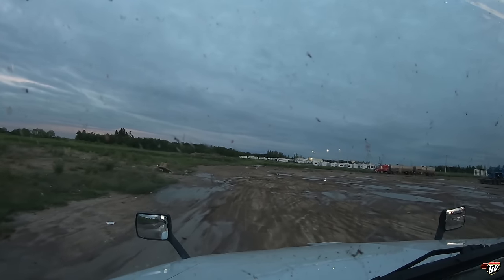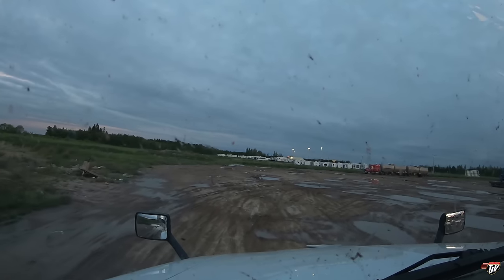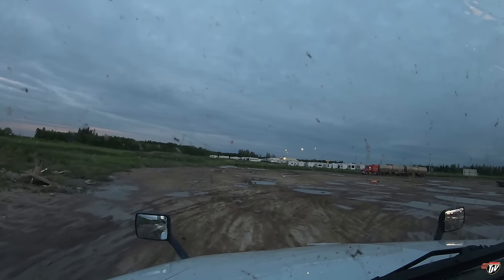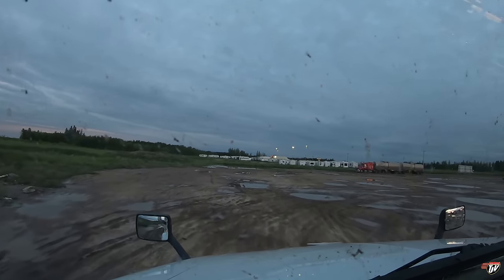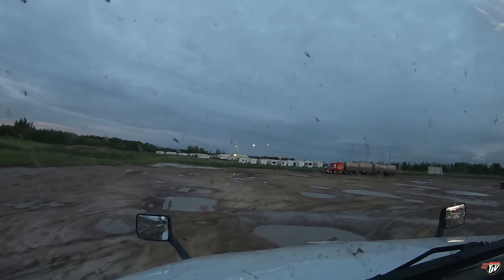Oh boy, I better not lose my truck in one of these potholes. Watch out. Hang on, everybody. It's a bumpy ride. See, I was gonna park right where that tanker is over there. How dare he?